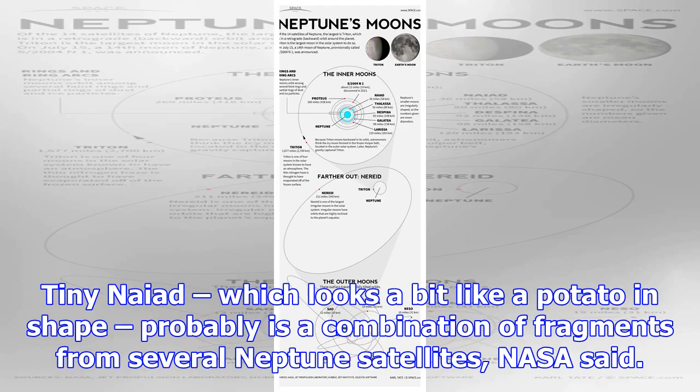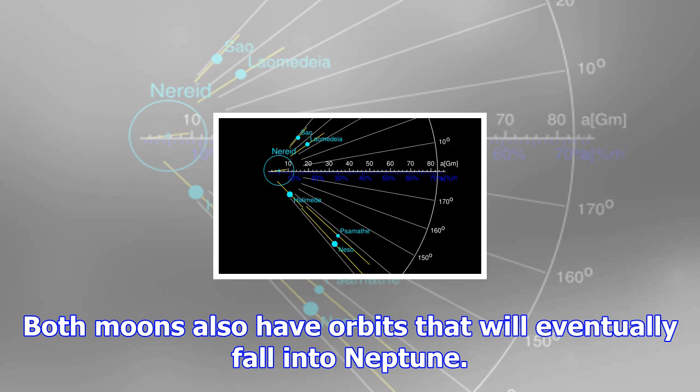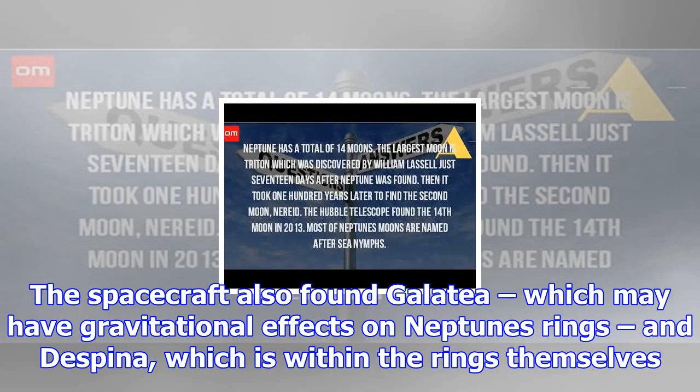Proteus was a surprise find because it was so large, 130 miles (210 kilometers), bigger than the moon Nereid that was first spotted from Earth. Proteus, however, is much darker and could have eluded telescopic detection for that reason. The moon has a lumpy shape with many craters. If it was just a bit bigger, its gravity would pull the moon's shape closer to a sphere, NASA said.